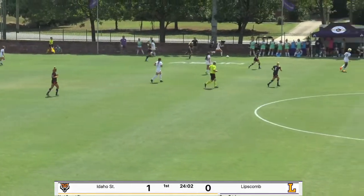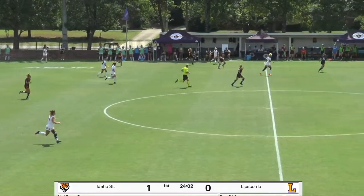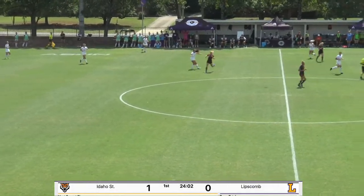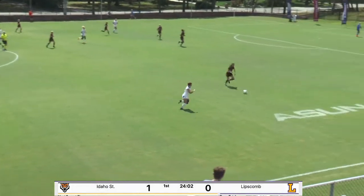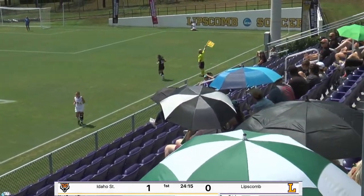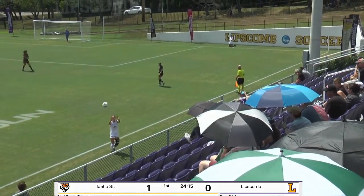Rogers trying to work her way upfield, finds a cutting Kraft. Kraft plays it back for Carapazza. Carapazza over for Shirk with Nieto defending, and she wants no part of that. She'll clear it and allow her defense to set up.